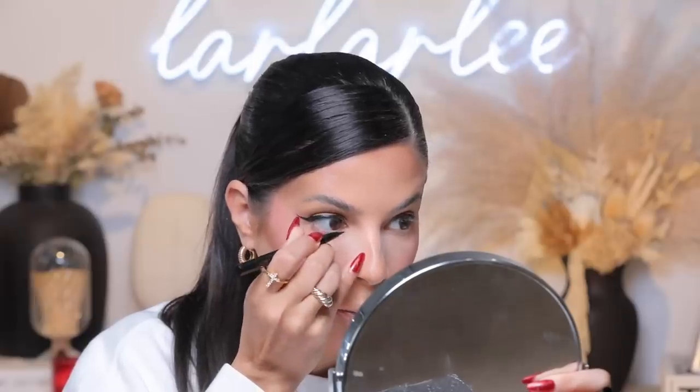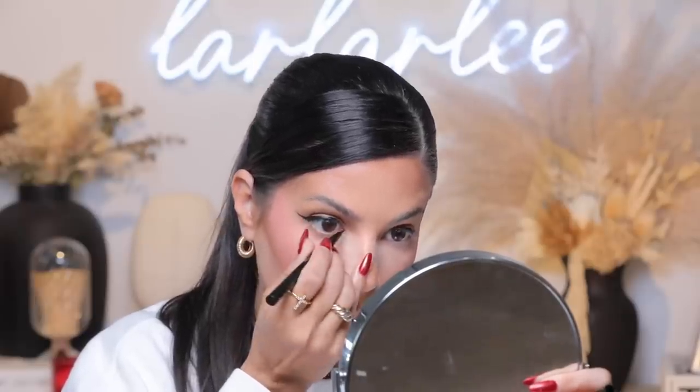All right guys, the trick with siren eyes is the inner corner. It's all about keeping the wing low and out and then the inner corner, the point. And that's where things get difficult. All right guys, we're gonna create a point and I struggle with this, I'm not gonna lie. So here we go.